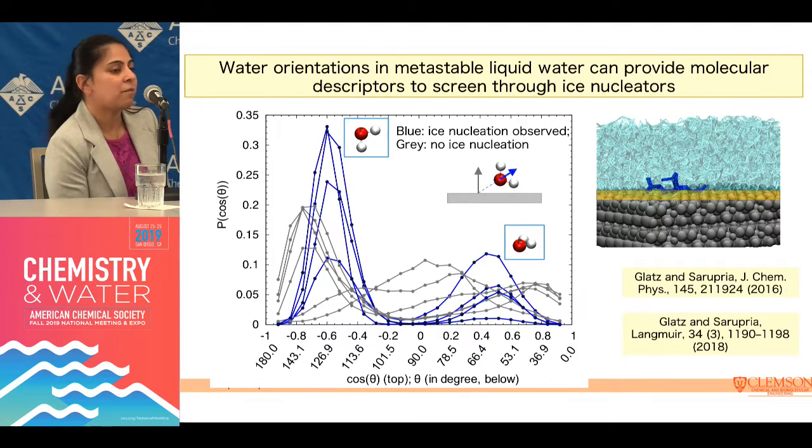We want to now develop this parameter further to be able to screen through surfaces rapidly, but also maybe to develop techniques so that we can convert, let's say, a non-nucleator into a nucleator, or design surfaces that can do that for us. And we think this is the first step for us as we're moving towards engineering these surfaces for the ice nucleation behavior that we want to have in them.